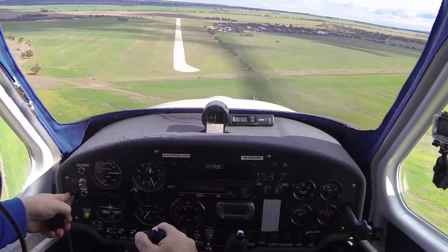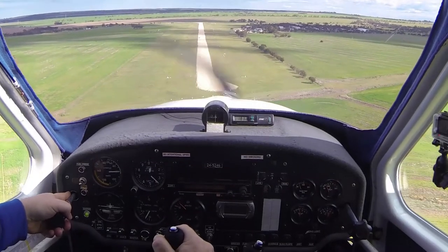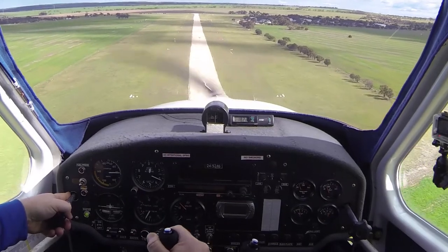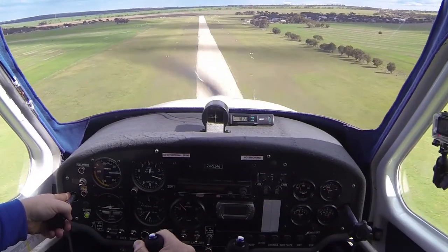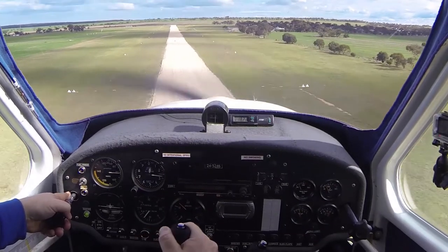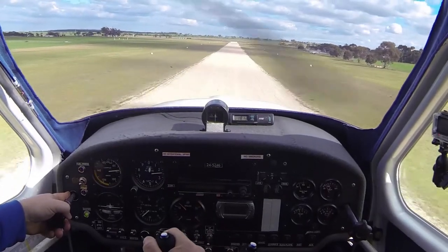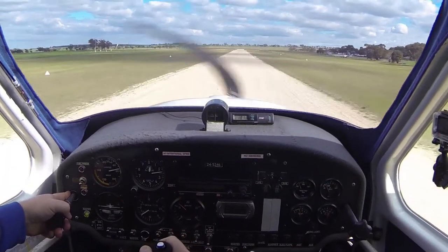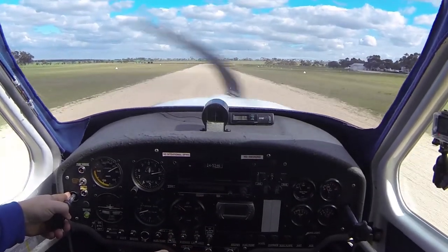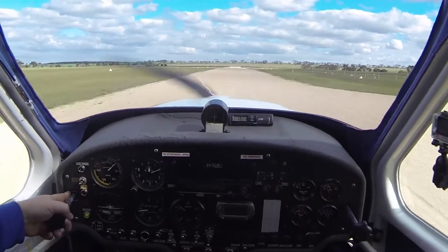Good, keep it coming down. Just relax your hand, don't jerk it around too much. You'll probably land a third of the way down the runway. Don't worry about that. Tell me when it goes wide. Not yet. There, nearly, no, don't jerk it. There you go, you're jerking it. Just relax, just hold it there. Hold it, hold it. Keep that nose off the ground.